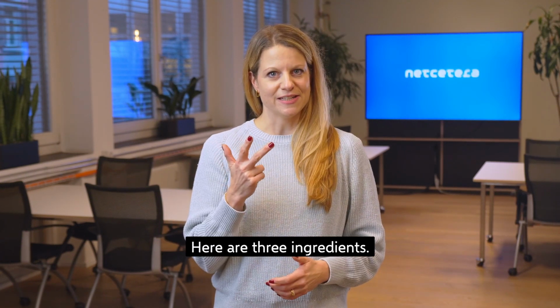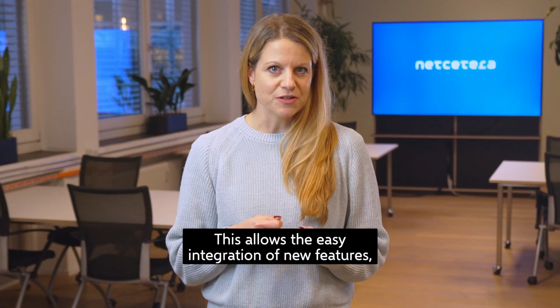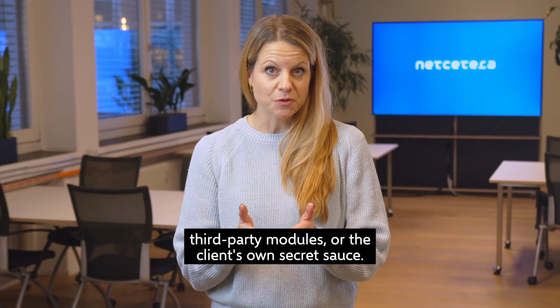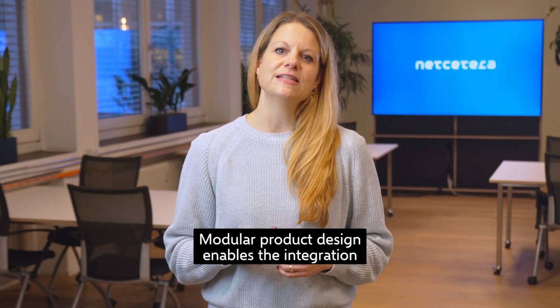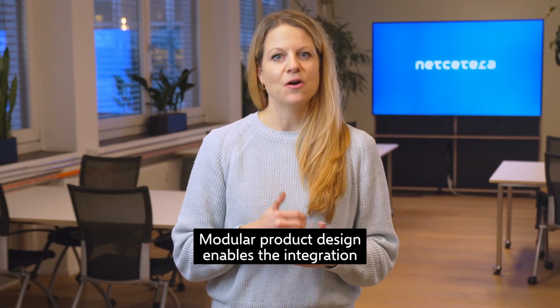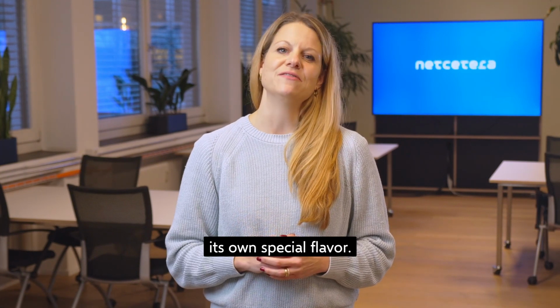Here are 3 ingredients. First, design the product with a modular approach. This allows the easy integration of new features, third-party modules, or the client's own secret sauce. Modular product design enables the integration of innovative features and gives the standard product its own special flavor.